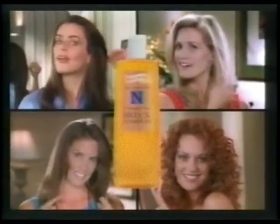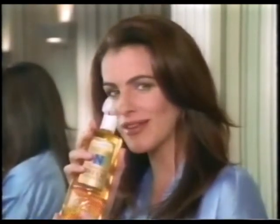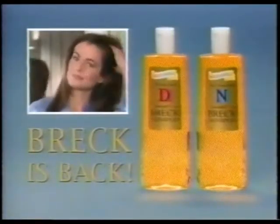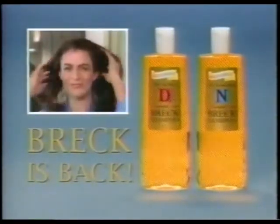Gold Formula Beautiful Hair Breck is back. Breck is back. The bottle, the fragrance, the rich Breck lather that leaves my hair feeling clean, soft, and manageable. Breck is back. Try Beautiful Hair Breck and your hair can be beautiful too.